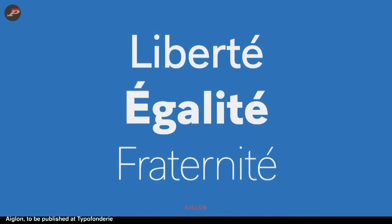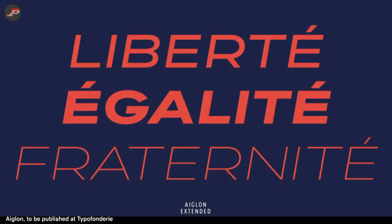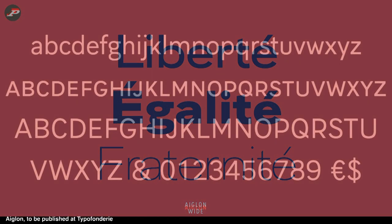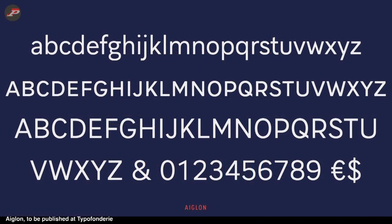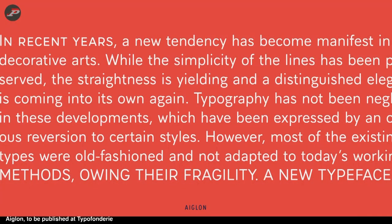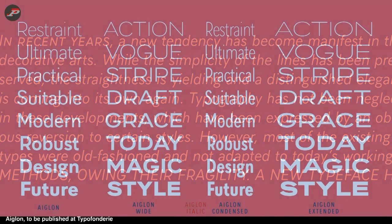It's a bit weird to read message announcements set in Aiglon almost every day from Emmanuel Macron and the Palais de l'Elysée, knowing that until very recently they still used the early beta from summer 2017. We are still working on the Aiglon family with my team at Typofoundry. We almost finished the italics this summer. Thank you, Rogero, for this work. I'm very pleased to show you the current state of this large project. In the future, Aiglon will naturally be available at Typofoundry.